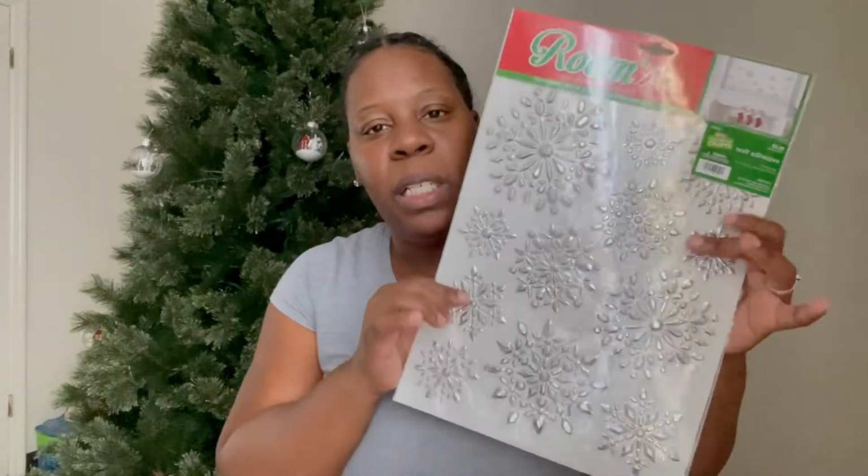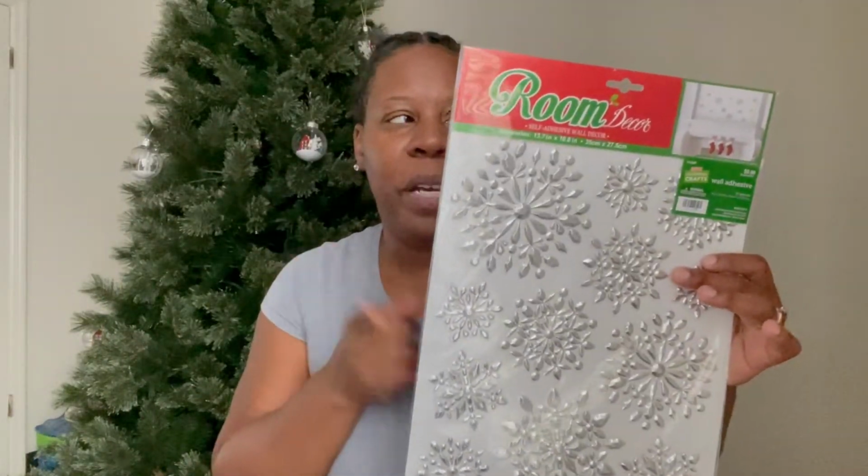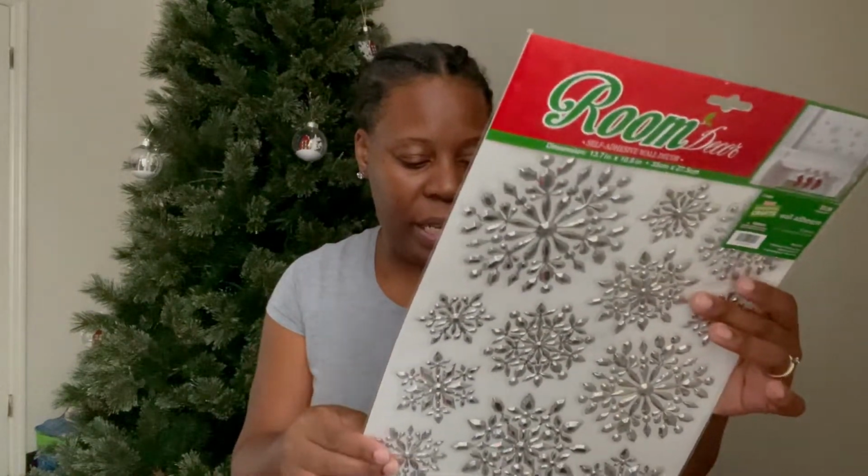I also picked up these stickers. I'm so mad, y'all. I wish I would have got another sheet of these stickers, but that's okay. When we go back, hopefully they have them still, because I really want to do something with that.